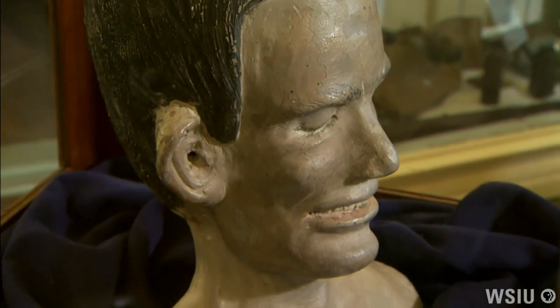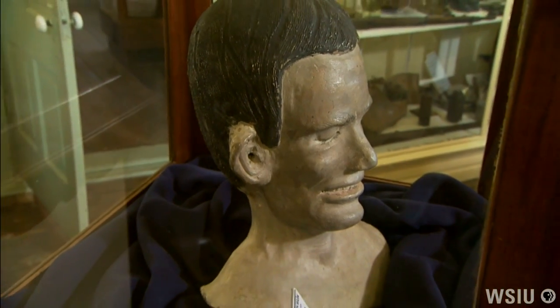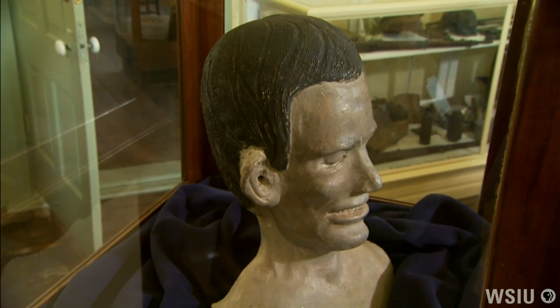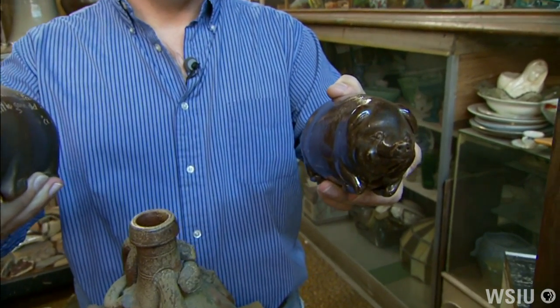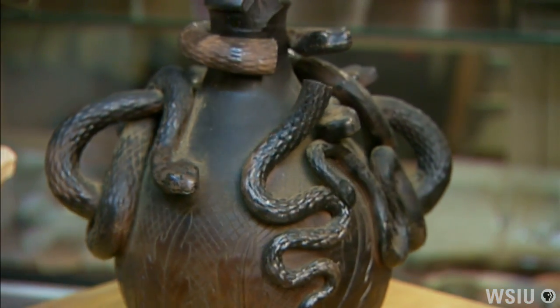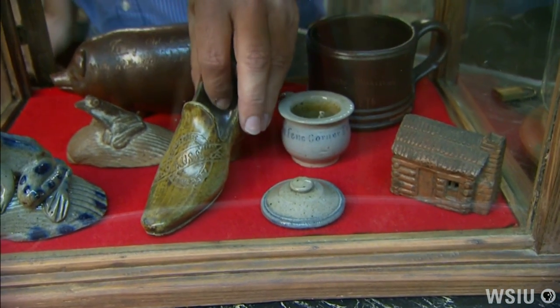Right, absolutely. While the Union County Museum has many unique pieces of Anna pottery, the curators would also like to get some of the pottery's signature pieces. Obviously, we are missing pieces that people always talk about, such as the pig jugs, the frog in the mug piece, the snakes, the famous snake jugs. We don't have any examples of those, and of course we are always looking for pieces and for people to loan or donate us those kind of pieces.